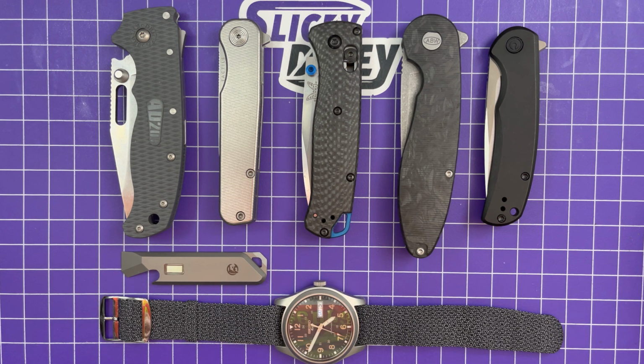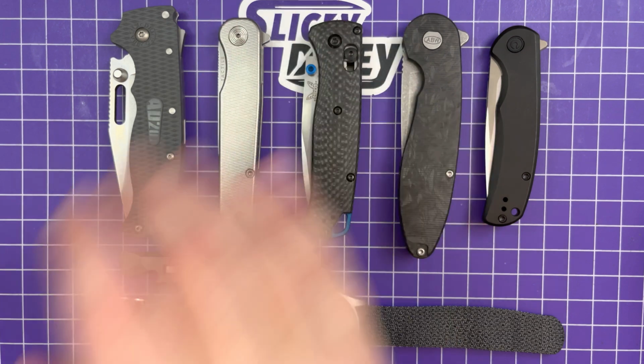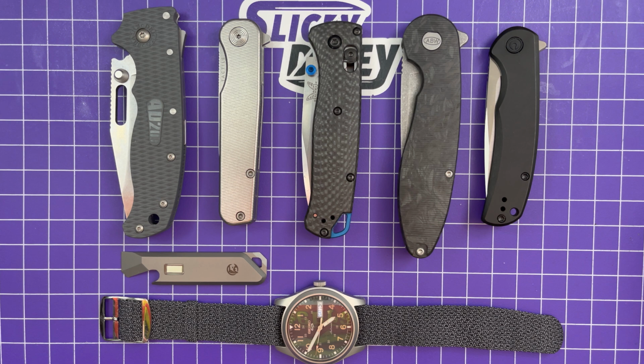This is for July of 2021. What did I carry the most? I'm going to do this the same as I always do. 5 knives. I'm going to list them off in no particular order other than the most carried one.